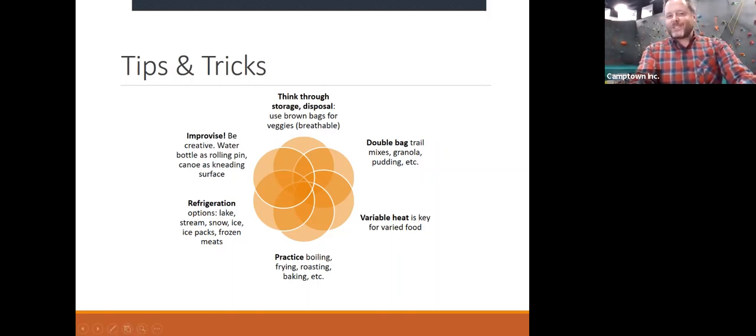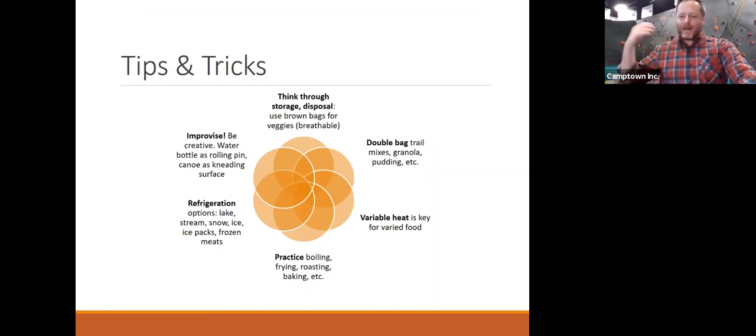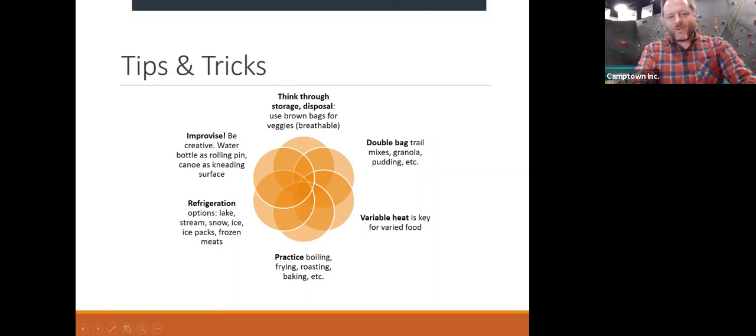And then refrigeration options, and you can be creative with these. I like to bring an adult beverage on the trail, and you can put that in the mountain stream, right, and let the cool water refrigerate your food. But do be conscientious that critters will go and get food out of said colder water. Of course, if you're in the winter or in a mountainous area and you have snow or ice, you can use that to your advantage with cooling your stuff.